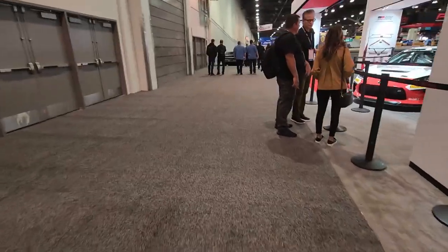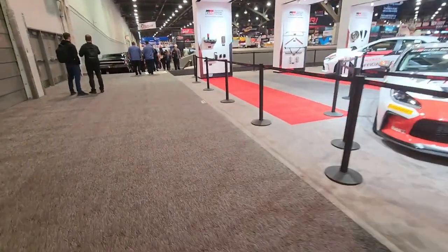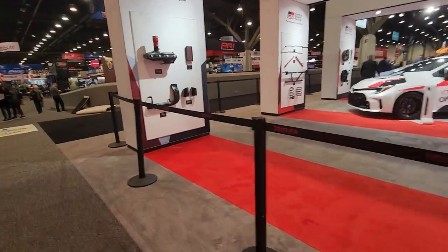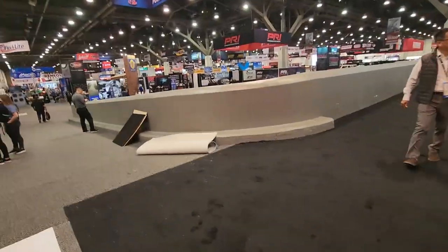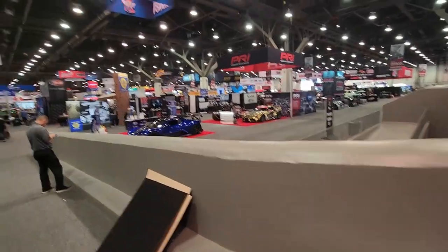So we're inside, we're headed towards our work booth for the day. As you can see, now the carpet's laid down. Everything looks a lot more formal. Everybody's ready to roll. Everything's all set up from just yesterday, where it was just concrete and bare. SEMA's ready to launch in about 30 minutes.